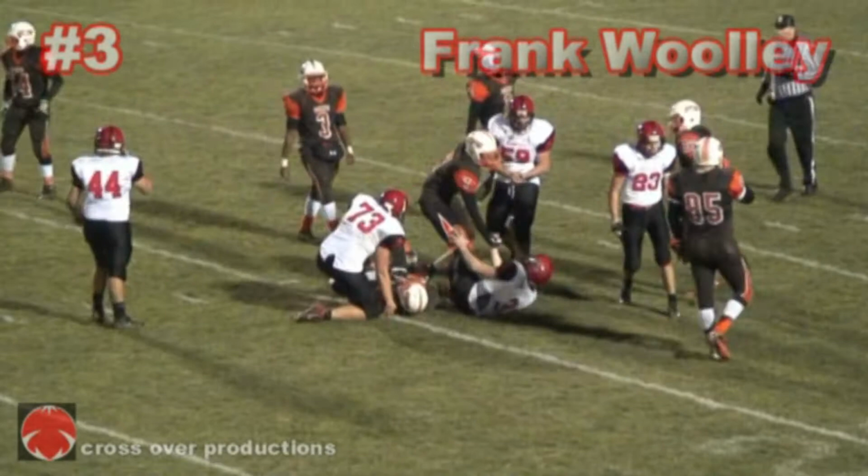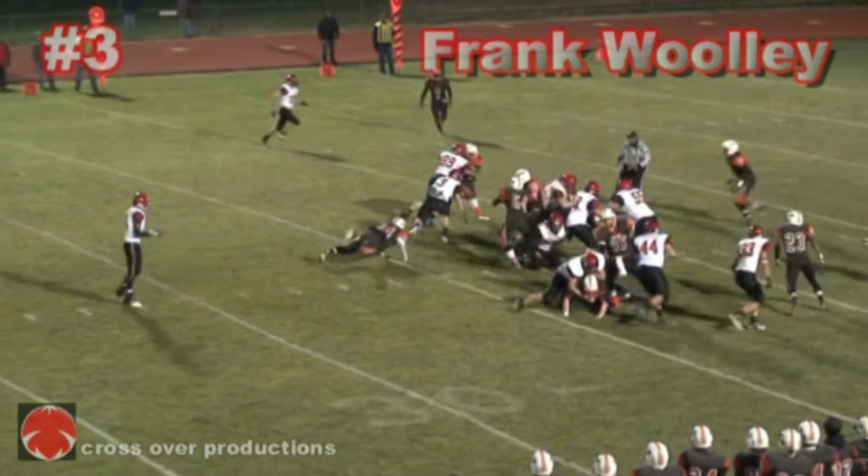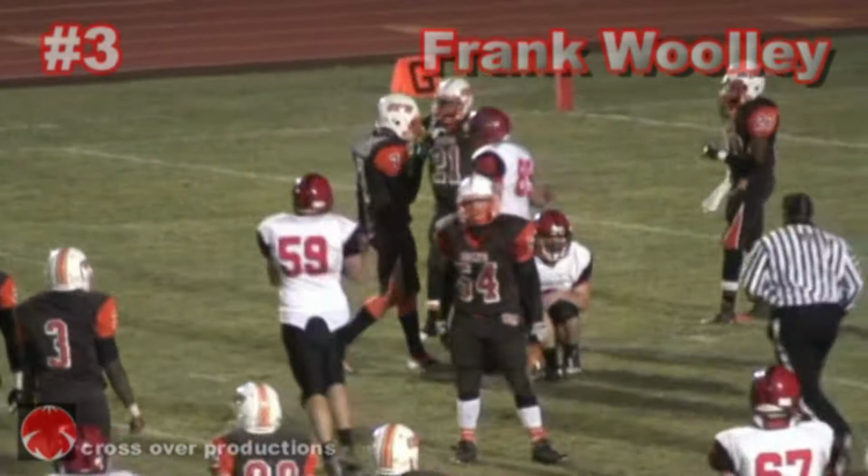The shotgun. Takes a snap, gives it to Woolley. Runs through a tackle, off the left side, cuts behind a block. Kind of tripped a little bit. I guess the player got his hand in the way.